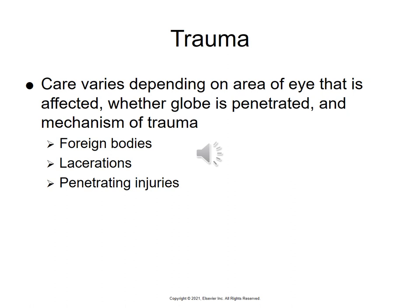There is a surgical removal of the entire eyeball. This is known as enucleation.